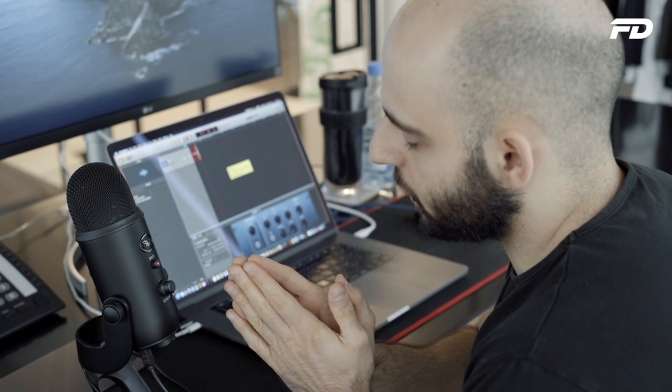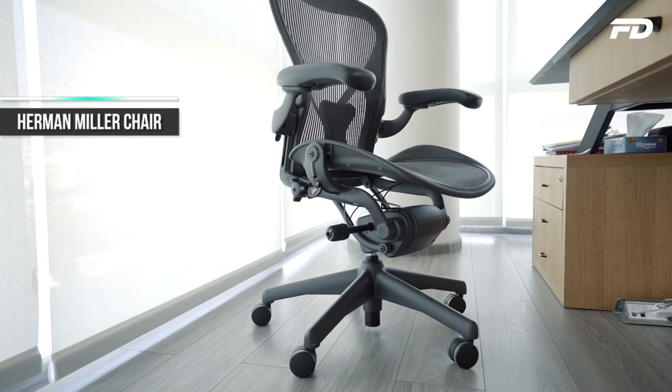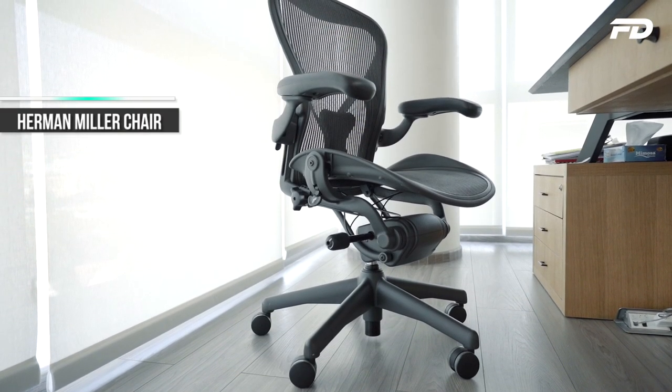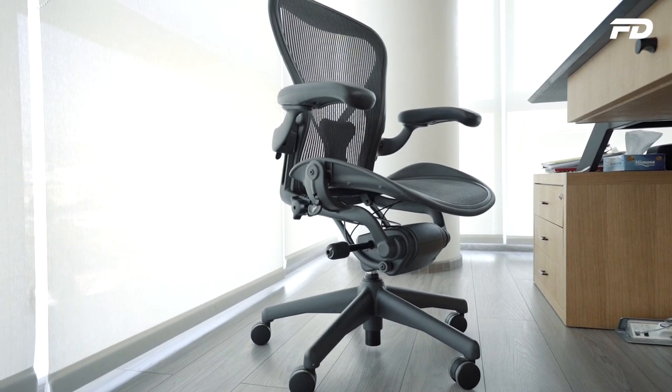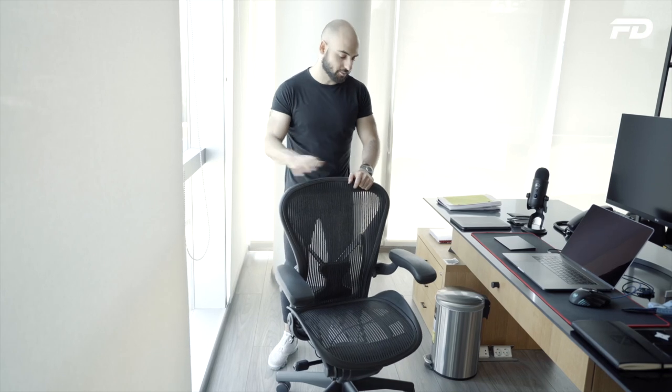I also want to call this bad boy out. This is probably the most important thing. If I was to keep one thing in my office, it would be the Herman Miller Aeron chair. Anyone who knows about chairs knows the Herman Miller Aeron. It's a design that hasn't changed in the last 30 years. It's a great quality chair, a timeless piece, and one I can't recommend enough, especially for creatives.